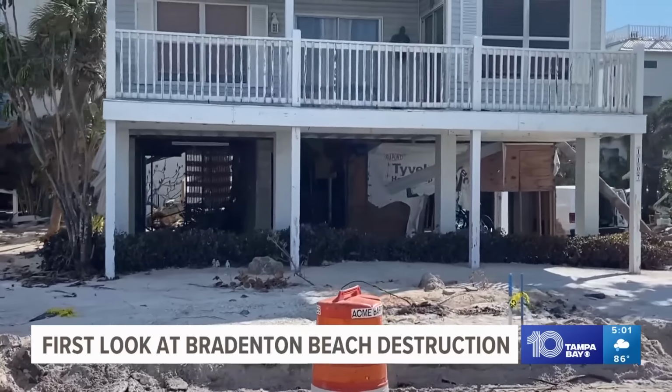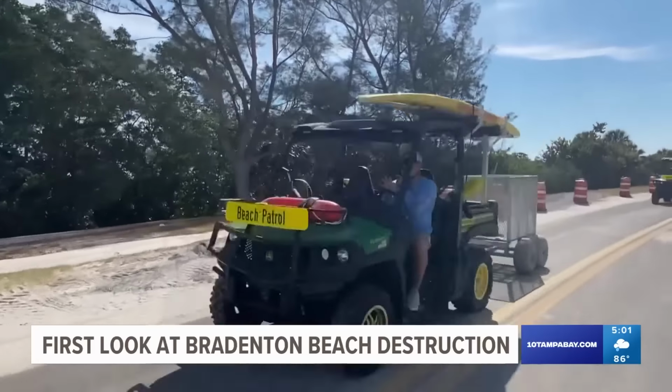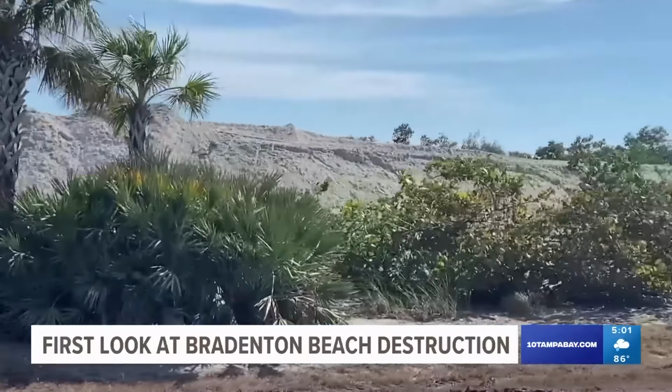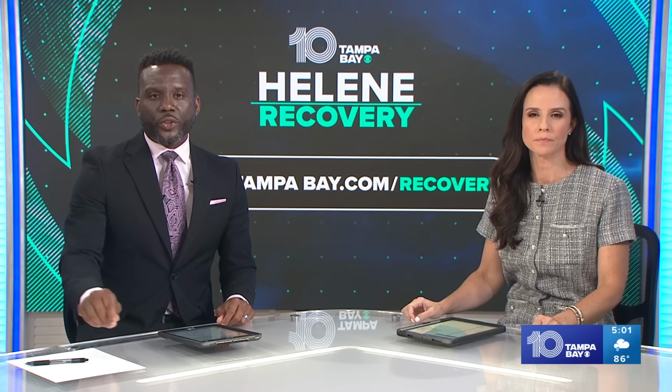Look at this right here, because we are getting our first glance at the damage to Bradenton Beach. Crews continue to move into the area to push sand out. Digging continues amid fallen palm trees out there, structures barely standing. In the first assessment, the state says about 95% of the city of Bradenton Beach was destroyed by Hurricane Helene. 10 Tampa Bay's Adure Chumba joins us live from Bradenton Beach.